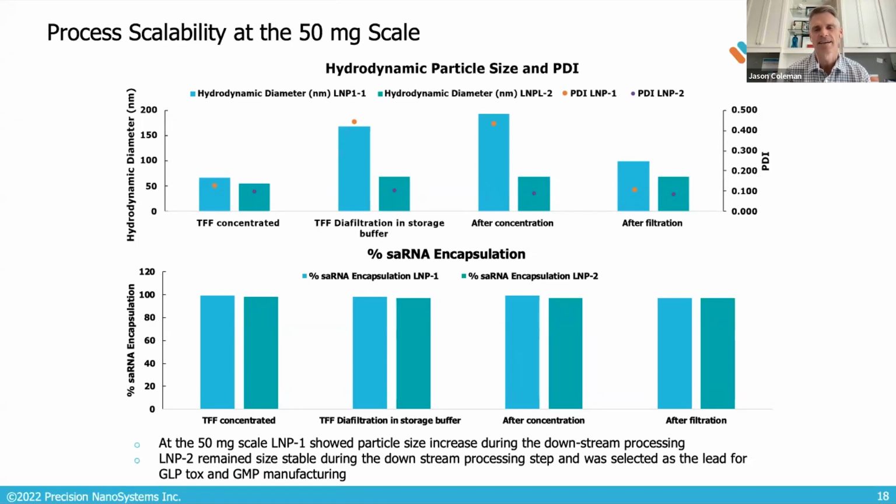This is the nice benefit of taking two formulations through development: if one needs more optimization, or the downstream process needs more optimization, you have an alternative, though in any of these cases you're always up against the element of time. We moved forward with LNP2 as our lead formulation.